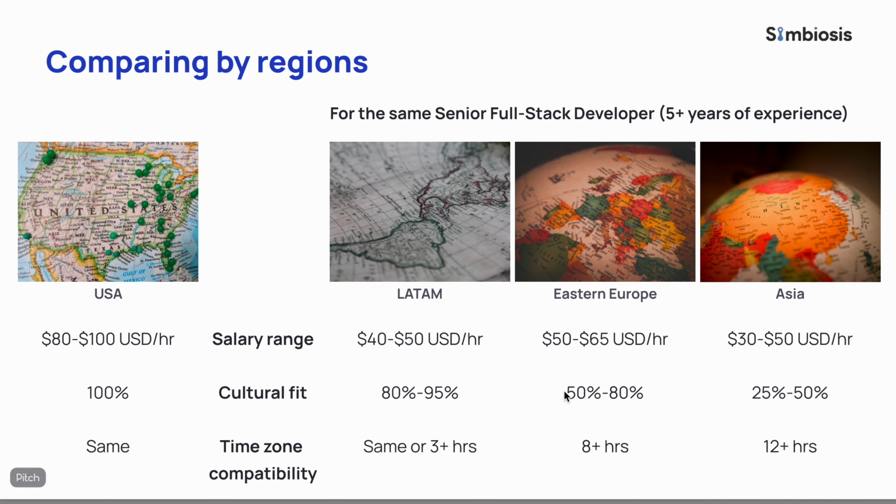And we can compare it with other regions, as we mentioned. If we take into account the same profile, right? A senior full stack developer with 5+ years of experience, we can see the salary range in each region. Latin America tends to be half the cost of the US, lower than Eastern Europe and a little bit higher than Asia, right?